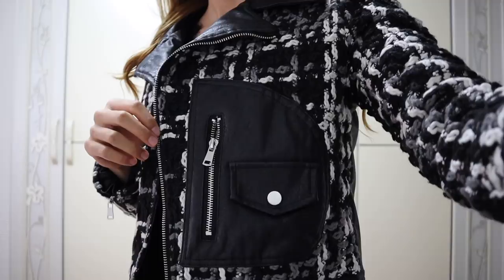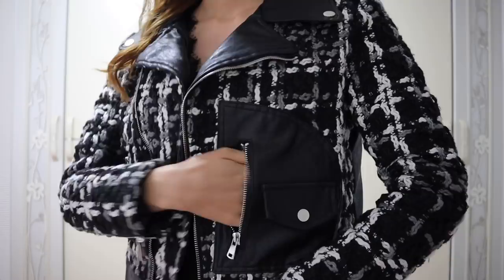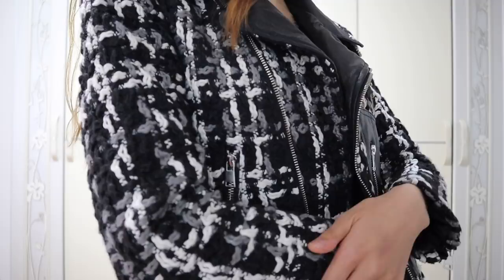Also, as you guys can see, there's the detailing, there is a zipper, and also this is how the detailing of the actual jacket looks like. This jacket is actually really, really warm. I don't know if I would put it into like my spring wardrobe. It is more towards fall, but if it is on a chillier side during spring, I feel like this is perfect, and it's so good.